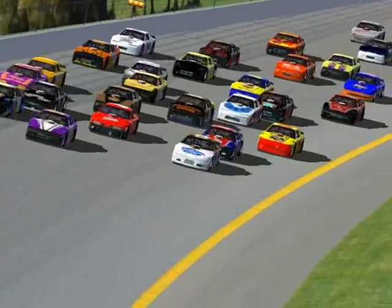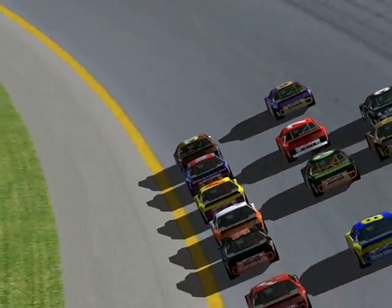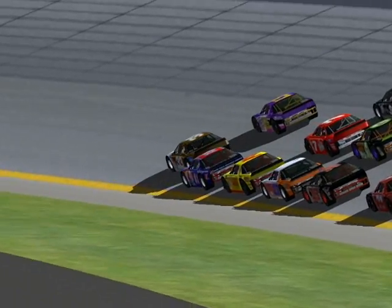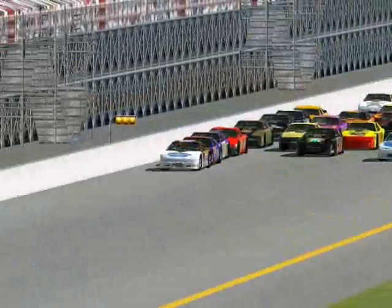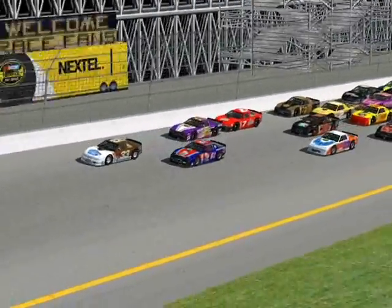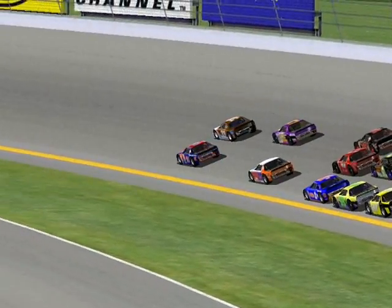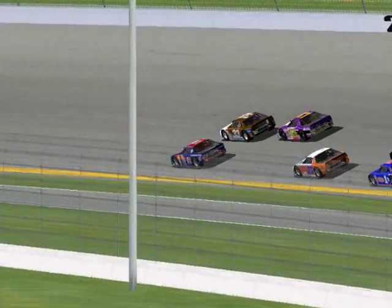At least until Peter Saviano in the 33 car could get to the inside of him and take the lead with some help from the 01 car of Zach Hofschneider. Coming down into turn 2, Zach Hofschneider has felt that he had enough of running second and dove to the inside and would take the lead from Peter Saviano.